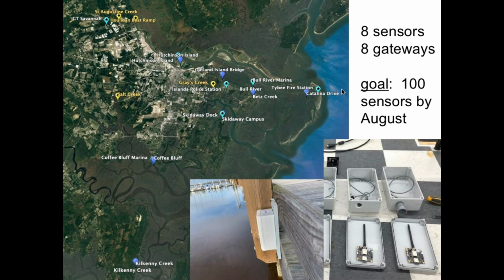And so our goal is to build out to a network of 50 by the summer. And so we have 30 in production right now. We finished designing our sensor in December. So we're really doing pretty well here in terms of an early build out.